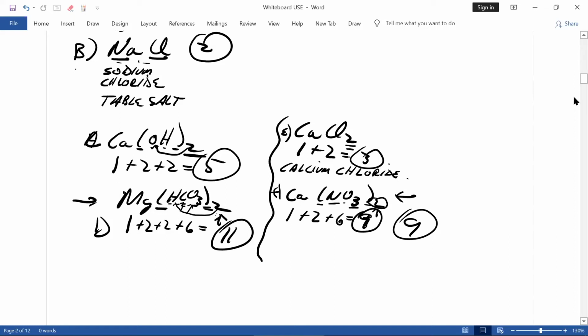And that's how you use the chemical formula. And I thought you should know how to do that. And now you do.